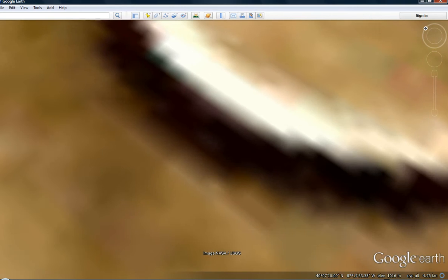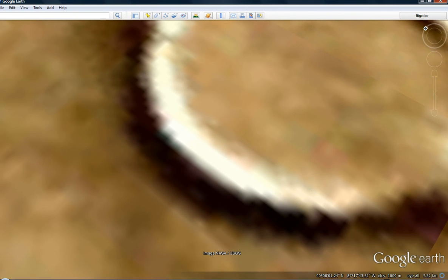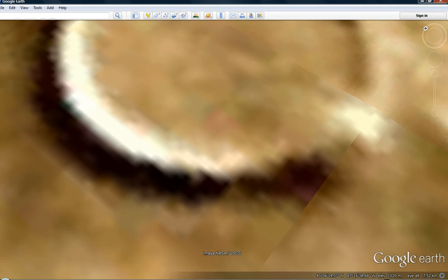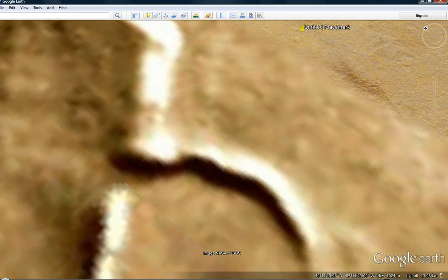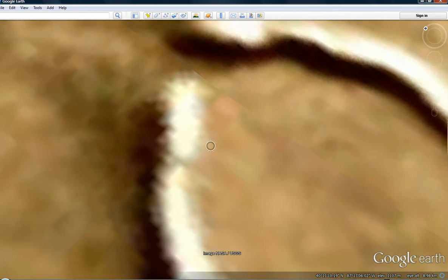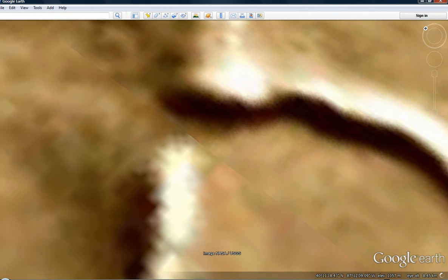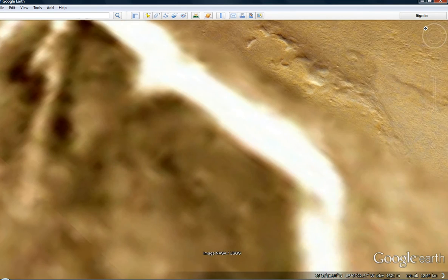This ring thing does not look natural at all. You see how it casts a shadow and just basically goes around in a ring. I don't think it's an impact crater. I don't see any evidence of that. As a matter of fact, it just looks like a structure. Looks like a keyhole or something. Keyhole structure.